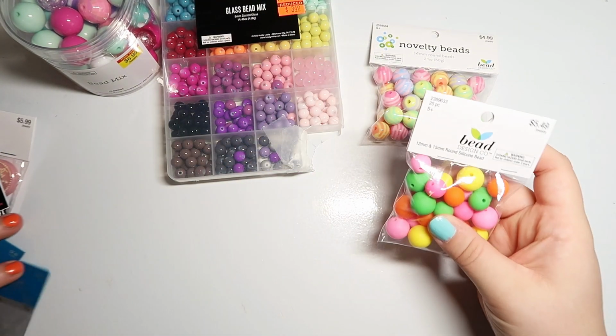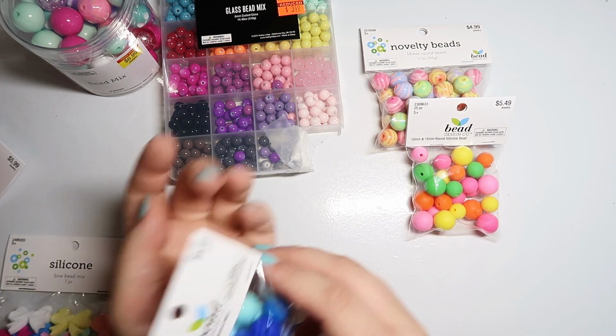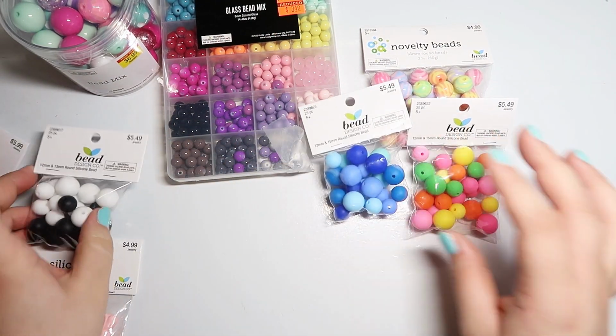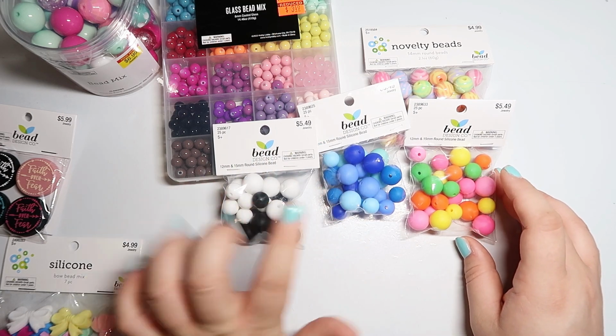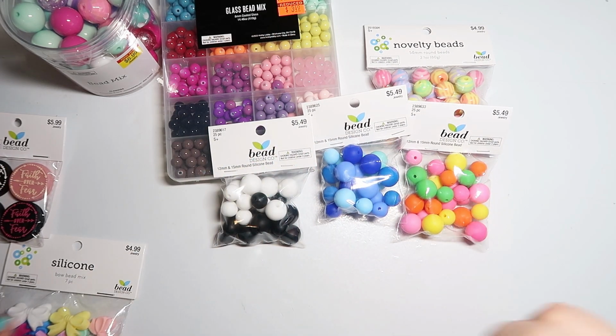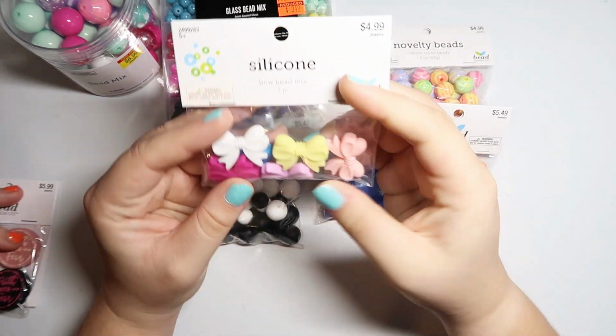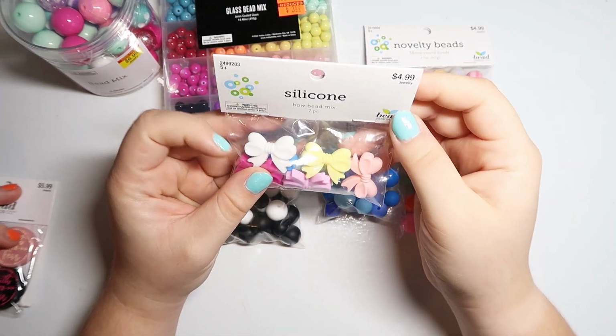I said, Mom, we should get some more silicone beads, because y'all, I love me some silicone beads. So we got all of them. We got black and white, blue, and, you know, just blue colors. And then these are cute for summer. Then we also got more silicone beads. Now these are specifically for the dangles that I'm going to make.